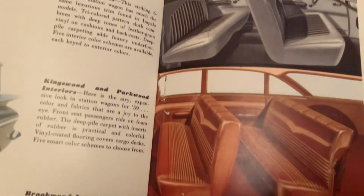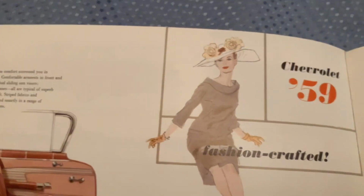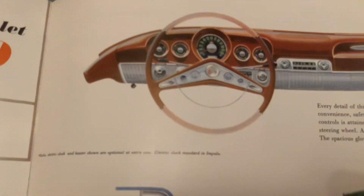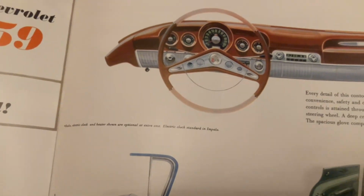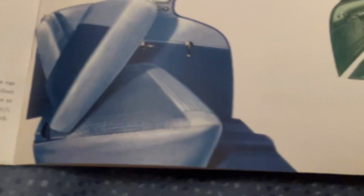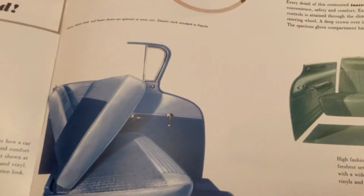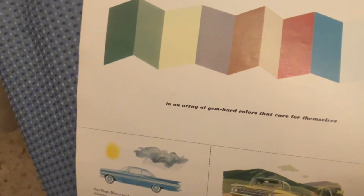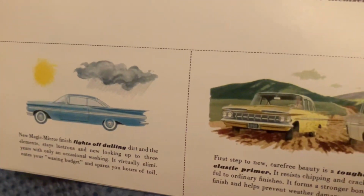Then the seating configurations as well. And interiors, fashion crafted, with that cool dashboard. Love the steering wheel. Almost looks like it's been taken off the Corvette. Two-tone interiors and, you know, metallic threads and the fabrics and things, like really cool designs. Lots of chrome. Then magic mirror, you know, color finishes, and then just talks about the durability of the designs.